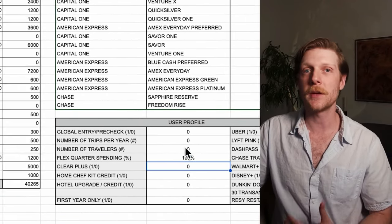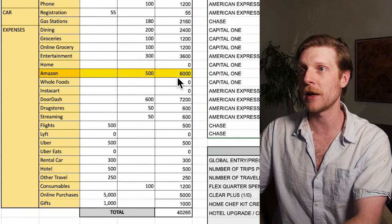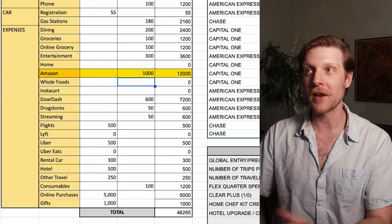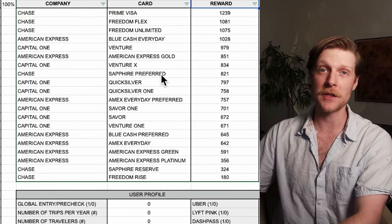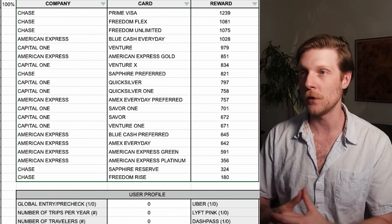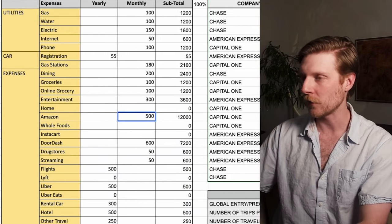Let's say this person spends way more on Amazon. Right now I've got $6,000 per year on Amazon. Let's change that to $1,000 per month, $12,000 per year, resort. And now the Prime Visa is on top. So you can see, you can play with these different spending categories and see what kind of spending you actually have to do in order to make different credit cards come out on top. So let's return that to the way it was.